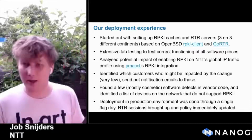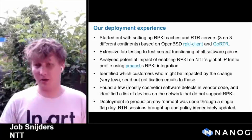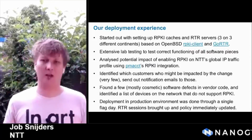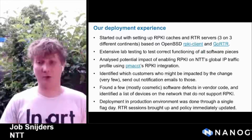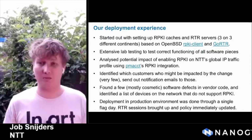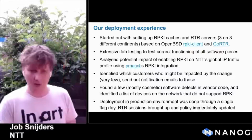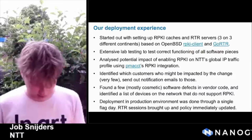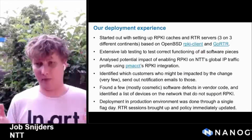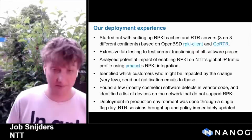As mentioned before in the panel, we did find some bugs, and fortunately, most of those are cosmetic in nature. RPKI is a new technology. It's receiving more and more exposure. This is cool. This helps us understand the robustness or the weak points of the system. And as we go, we look at those and try to improve. At the end of it, we had a single flag day. But again, this is not something that everybody must follow. Follow a process that is fitting for your organization.